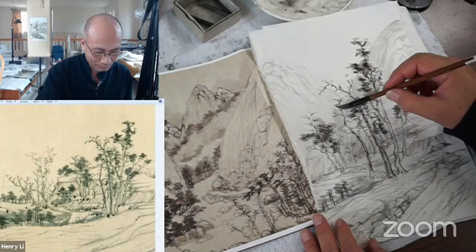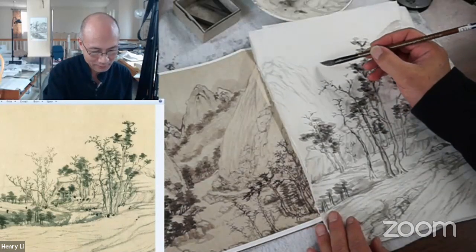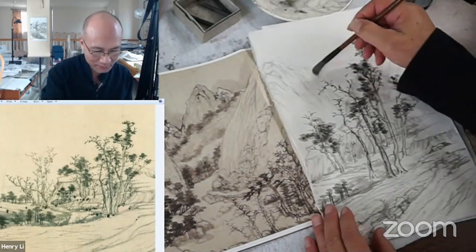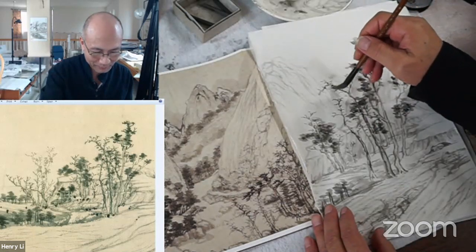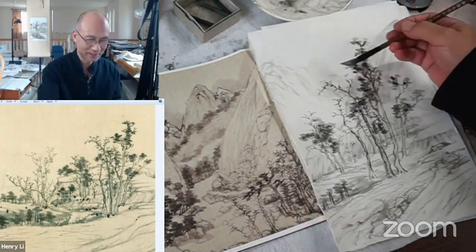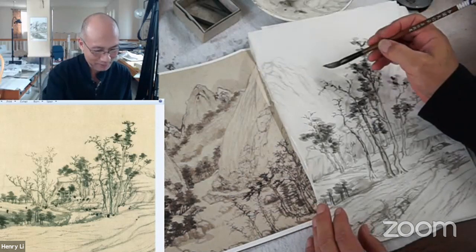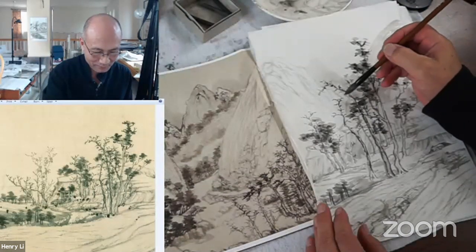And the distant mountain is a wash, without outline. So you can use water to do the bottom part, or just wet the whole area first, and then I already did it. That's how much I need, maybe. Yeah, just add a little bit, maybe just on this side. Okay, that's it.